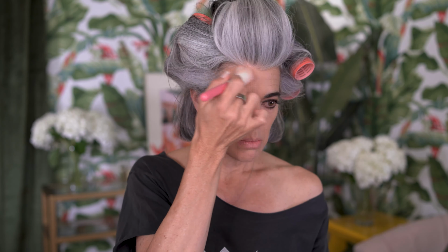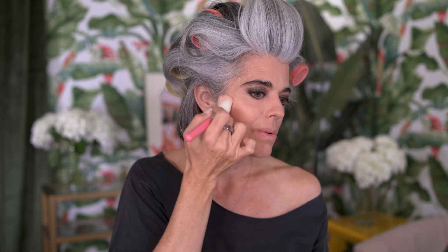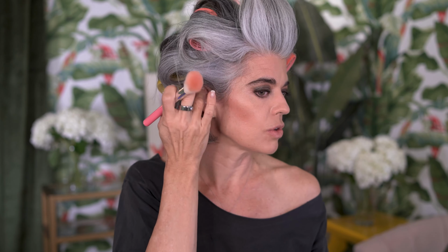So a nice tip is go to the top of your forehead, come down underneath the cheek where I just showed you where to apply it. You know where to apply it because of your ear as your guide, and then come down on the jawline, backwards 3. So always remember, backwards 3 on either side, giving you that beautiful contour.